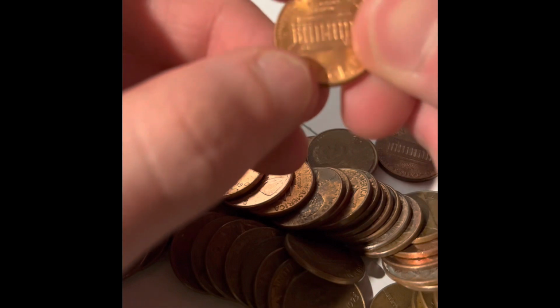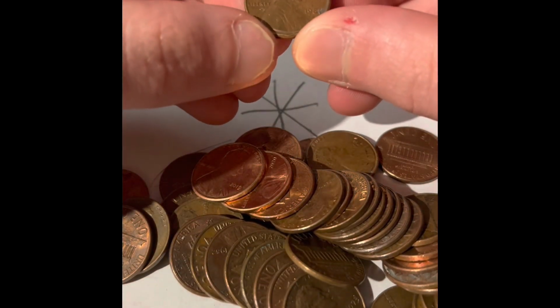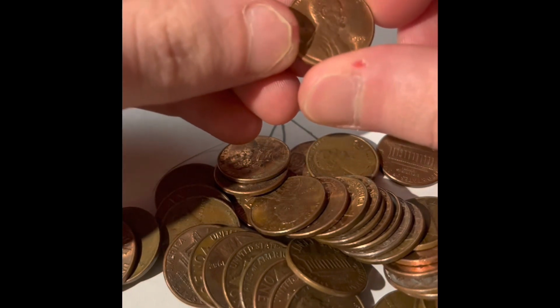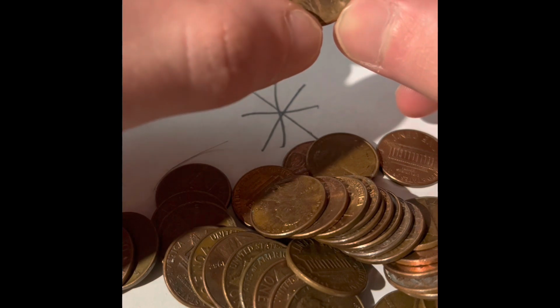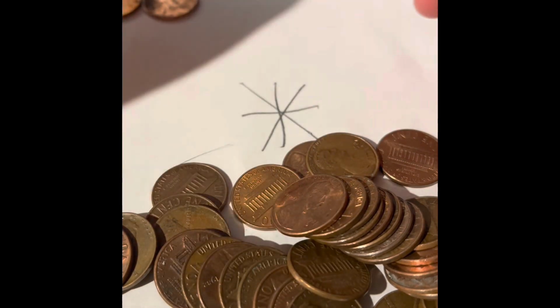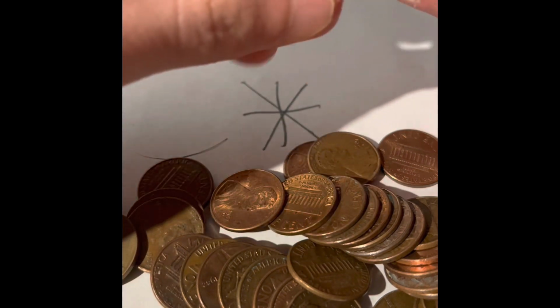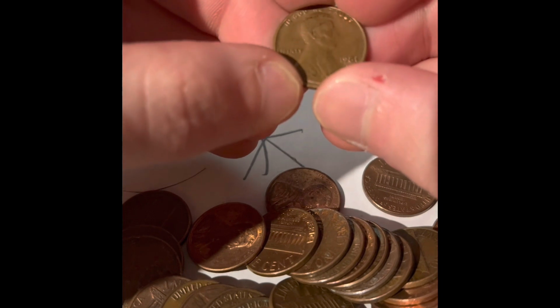1995. 1981D. 1983. 1989. 1994D, 1977, 1981D.